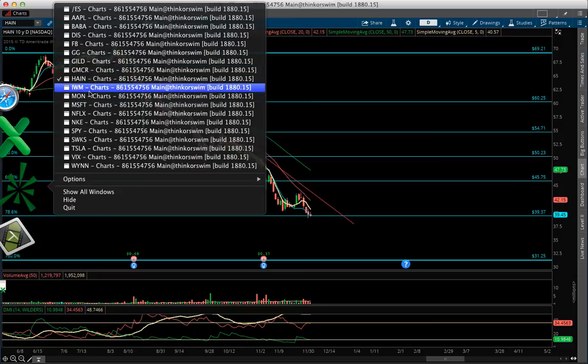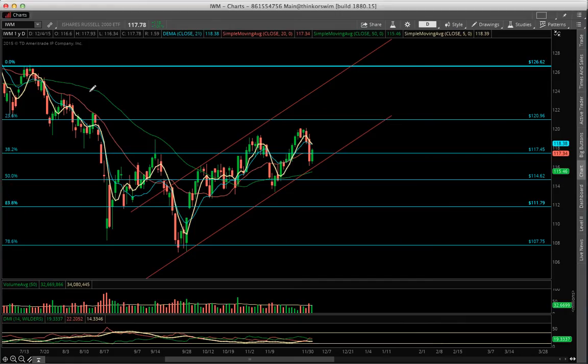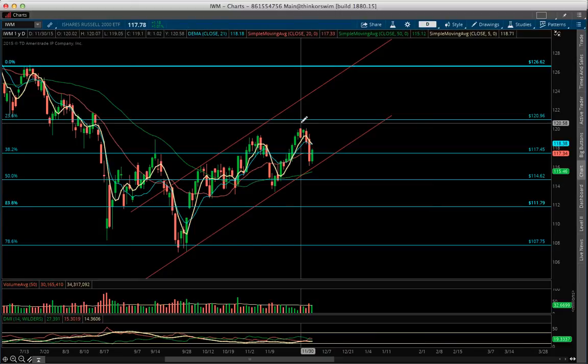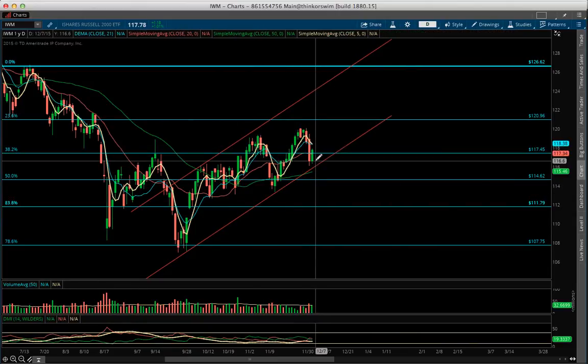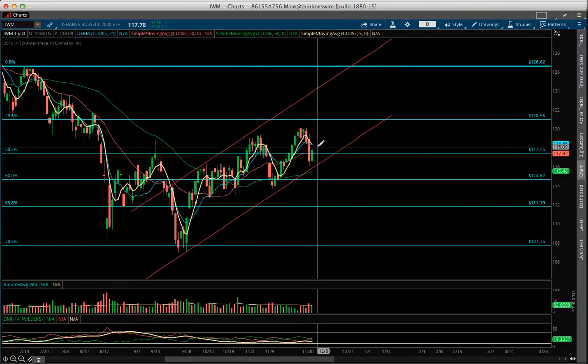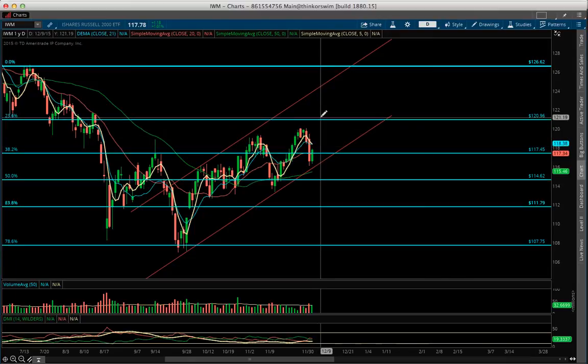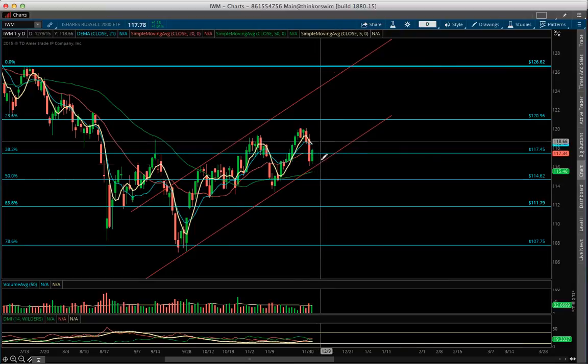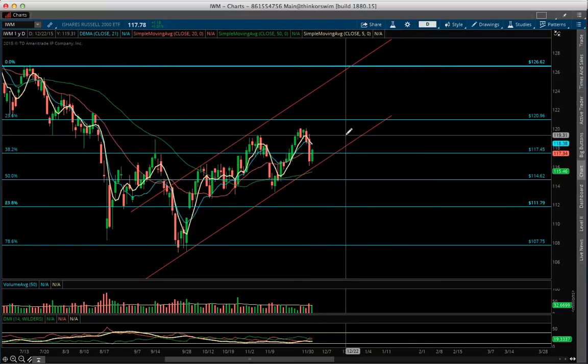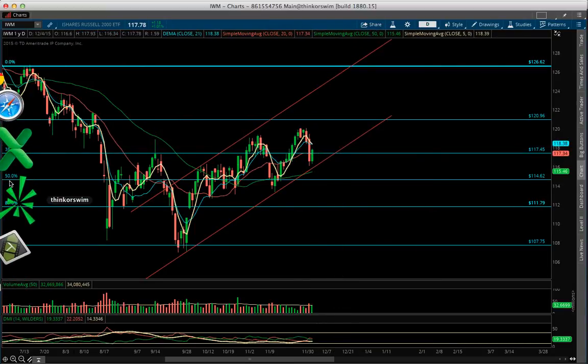Now let's talk about IWM. This is the ETF for the iShares Russell. It's inside this major uptrend channel. It almost tests the bottom of the channel, but it bounced Friday. So let's see what happens. It has room to go up from here. DMI is bearish, but it's not strong, so I'm thinking that it's gonna move sideways here until the end of the year. So let's see what happens.